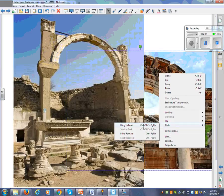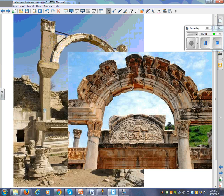Bring this one to the front. Okay, so you could actually see daylight through here in the one picture that I had. I couldn't find the replica, but these are all from Ephesus, okay? So I have a similar one here, which is called the Roman Arch. I'm just going to bring it over here. I'm going to pull it up. I'm going to take off the top layer.